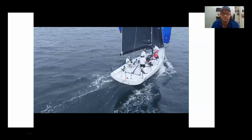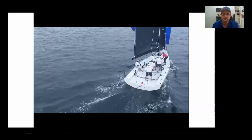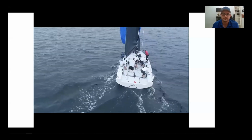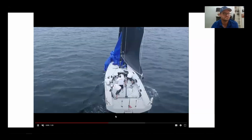And I think David alluded to it earlier in his notes that generally having the jib up for an extra few seconds isn't going to kill you. Right. So having it nice and clean with less moving parts is nice.